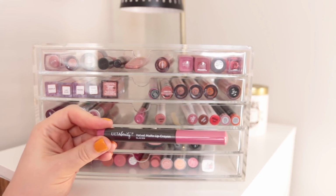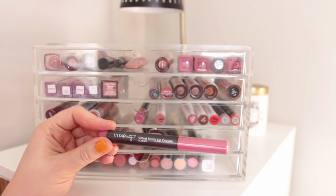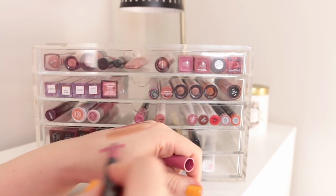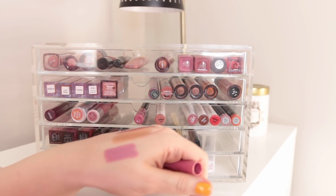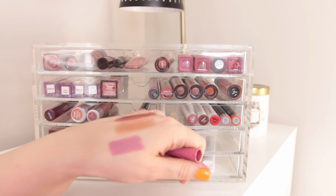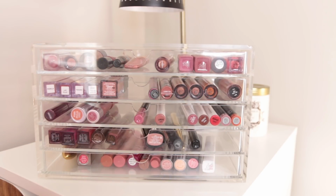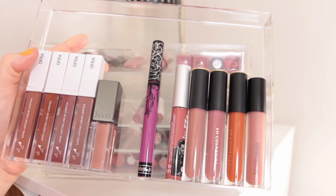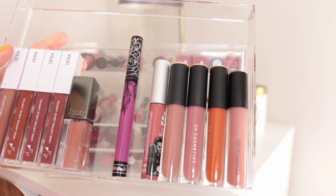So this is from Ulta Beauty. This is one of their Velvet Matte Lip Crayons in the shade Glacier. It's a really interesting sort of cool toned mauvey pink color. Might look really cool with some of the purpley tones that I've pulled from some of the eyeshadow palettes, so that's cool. All right, up a drawer, these are all of my liquid lipsticks that are more high-end.